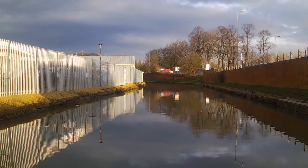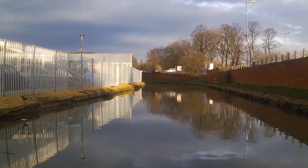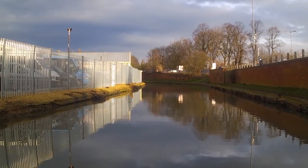On the right is Banbury Railway Station. You can't really see it from the canal, but it's very close. And on the left, well, very close to the town centre now.